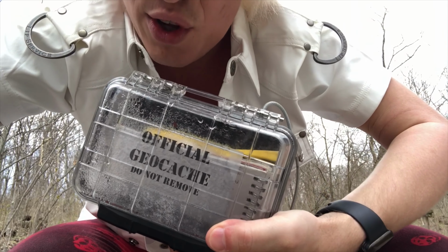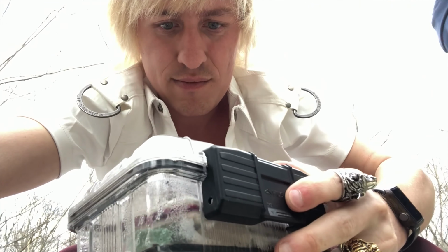I just found this cool thing. It says official geocache. Do not remove. Weird. We're gonna check it out and see what it is.